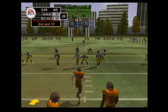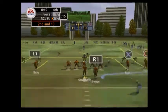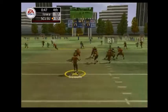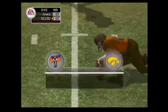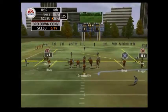So it's second and 10. Ball on the 40-yard line. Iowa comes out defensively with six defensive backs. He scrambles. And now he's going to improvise. He scrambles and picks up five. 5-yard gain on the play.